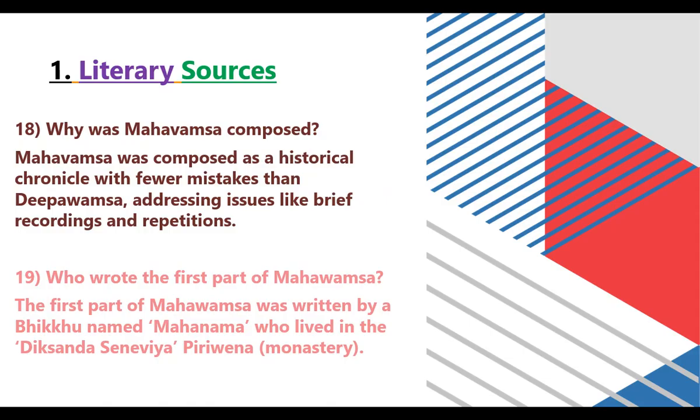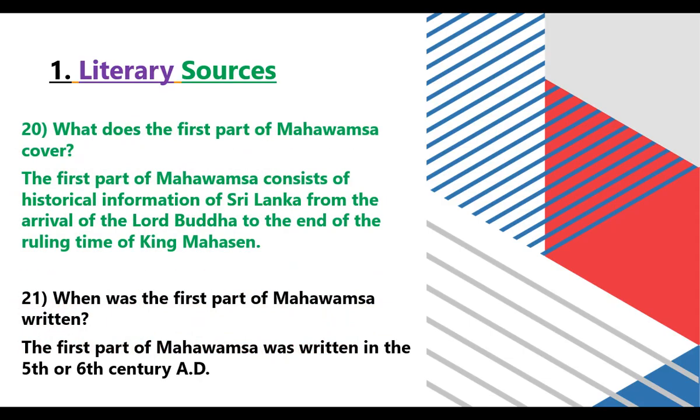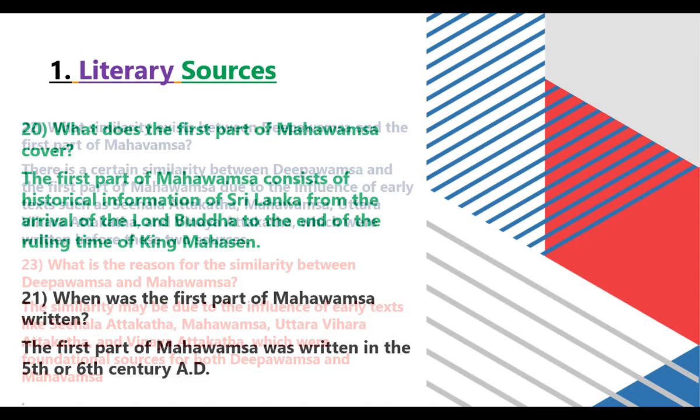The first part of Mahavamsa was written by a bhikkhu named Mahanama, who lived in the Dighasanda Senapati Pirivena monastery. What does the first part of Mahavamsa cover? The first part of Mahavamsa consists of historical information of Sri Lanka from the arrival of the Lord Buddha to the end of the ruling time of King Mahasena. When was the first part of Mahavamsa written? The first part of Mahavamsa was written in the 5th or 6th century Anno Domini.